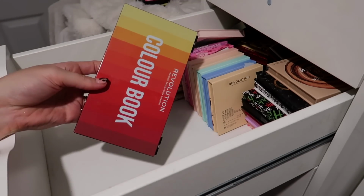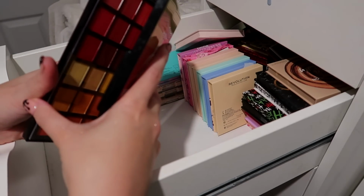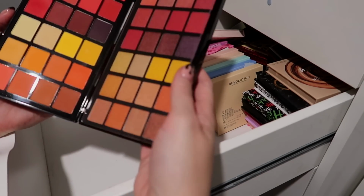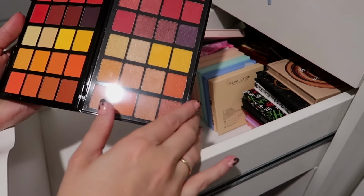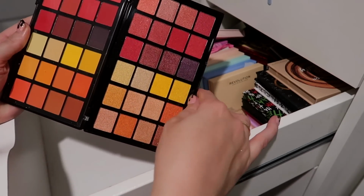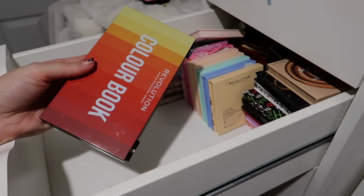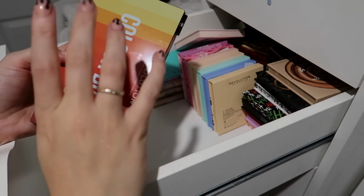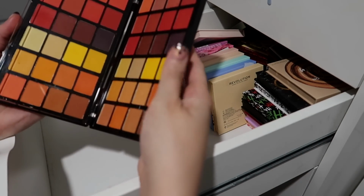Oh my god, I remember this palette. I bought this probably off Beauty Bay again, I would have thought. I don't think I bought it in store. And basically one half of it is matte and the other half is shimmers. So that is what the palette looks like. You used to be able to get these, I don't know if you can still get them or not. You used to get these in all different colour stories, and obviously I am a warm toned kind of gal.